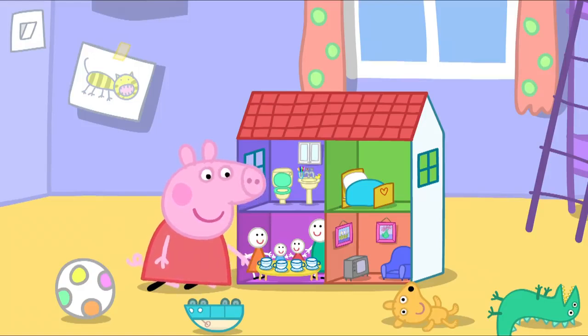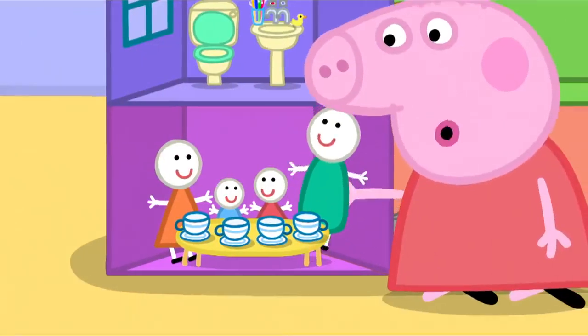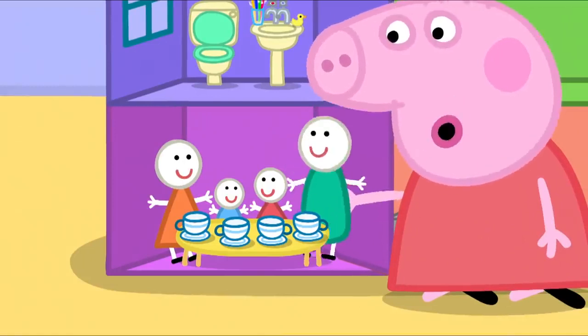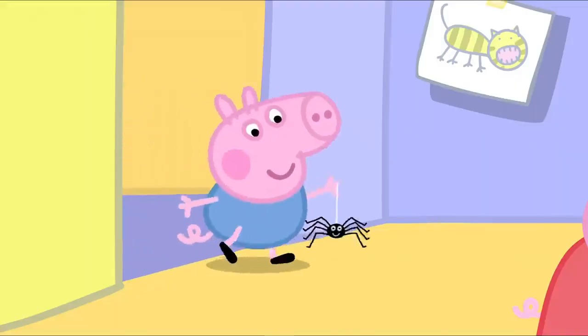Peppa loves playing tea parties. Where are all the chocolate biscuits, Daddy? We had lots yesterday. Oh, I'm sorry, Mummy. I must have eaten them all. Ho, ho, ho. Naughty Daddy.